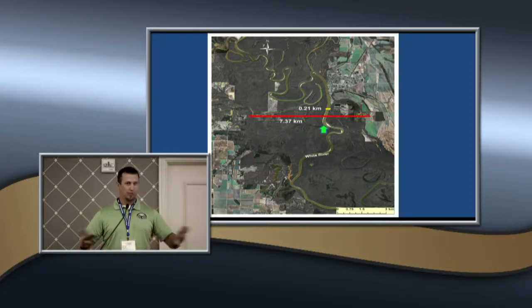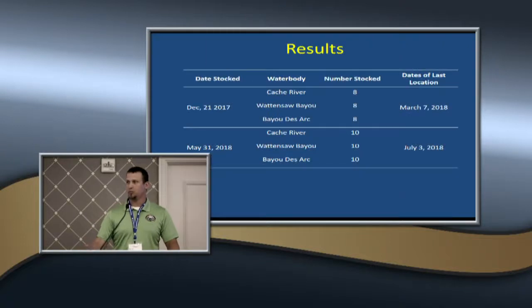And we know for the most part they seem to prefer that shallow peripheral habitat anyway. So it would have been very easy for them to skirt these boxes. We lost a lot of our fish.